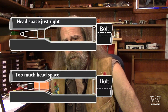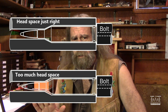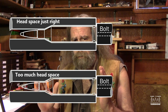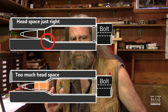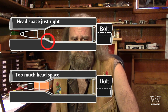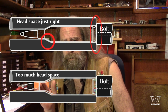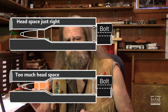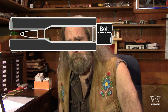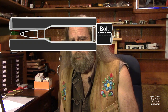In the top picture, you'll see a cartridge that, when pushed into the chamber by the bolt behind it, fills out the entire chamber lengthwise completely, so that the shoulder of that cartridge is placed right against the inside shoulder of the chamber, and the base of the cartridge is right against the bolt face of the rifle. So it fills out that space perfectly. If that cartridge in the top picture was any longer at all, it would have difficulty fitting into the chamber because the bolt wouldn't be able to close behind it.